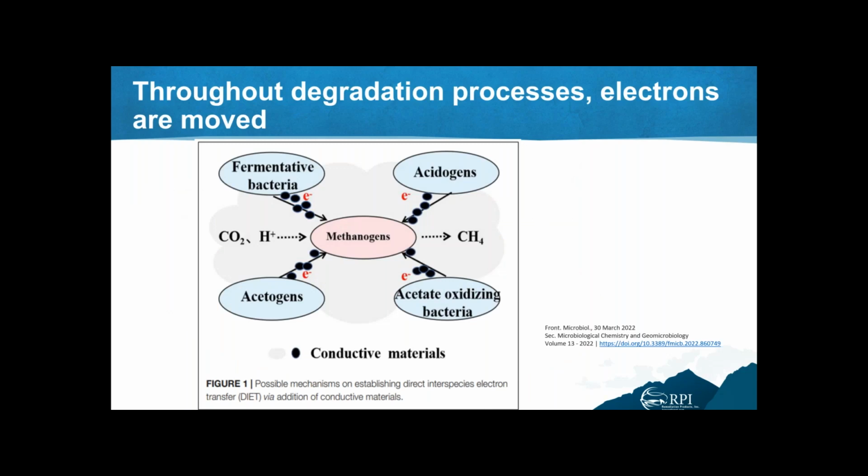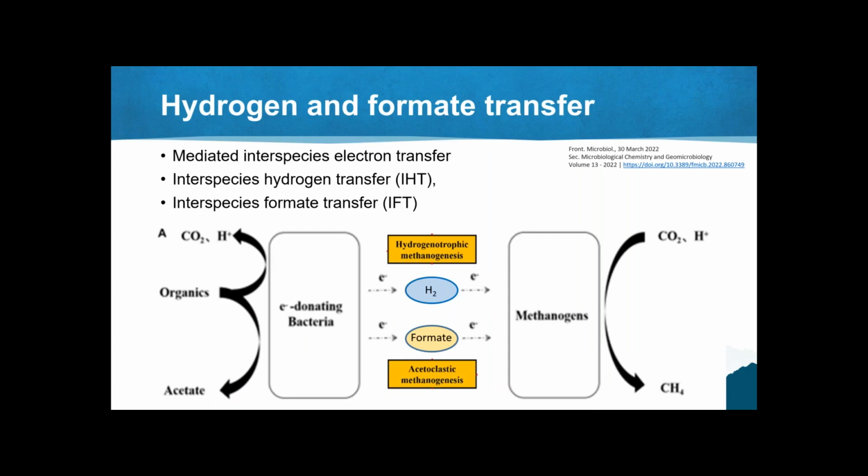Throughout the degradation process, electrons are moved, just like that water wheel that I put at the first of the presentation. You've got to move electrons, whether you're doing fermentation, whether you're doing acetogenesis, you've got to move those electrons. Now, as I mentioned earlier, how people thought for many years this worked is that hydrogen and formate were the only way to transfer the electrons from a donating bacteria. So you'd break down these organics into acetate, CO2, and hydrogen, and then the donating bacteria would produce hydrogen or formate to transfer to methanogens.